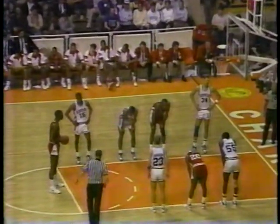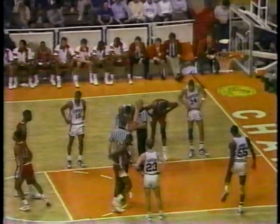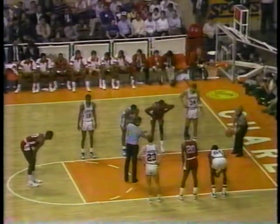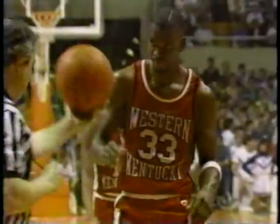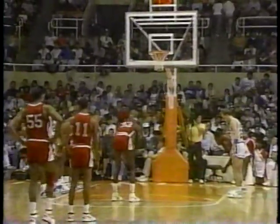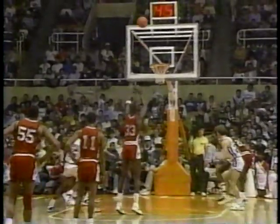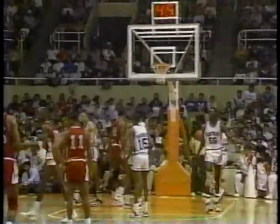Johnson at the line, only a 65% free throw shooter. Junior from Cincinnati. The margin now 12 with 17:37 to go. First point of the second half for Kennard Johnson, who now has 11. He averages 12. Crowd very quiet right now, seeming to be waiting for something to happen. Second free throw is good.